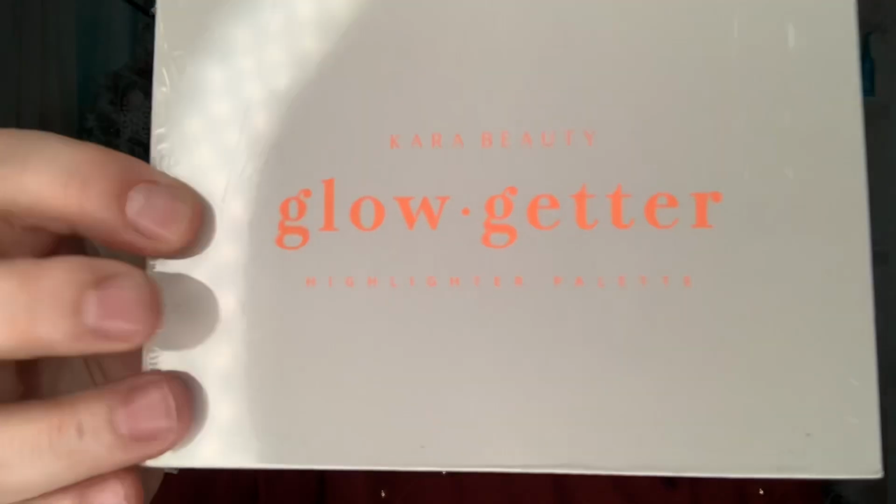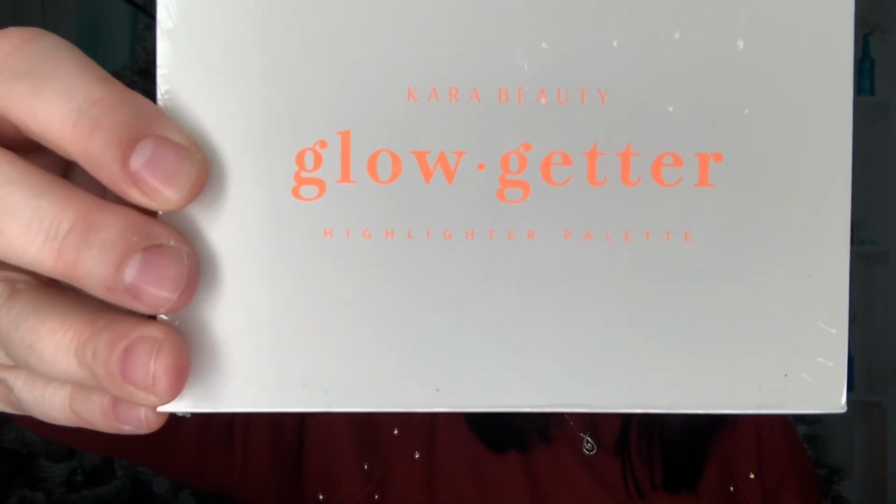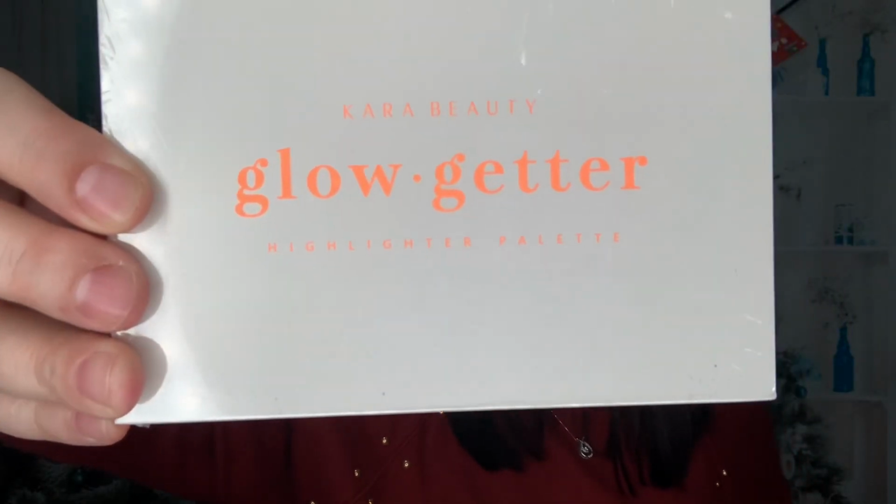Cara Beauty, K-A-R-A. I've never heard of that brand either. This says Glow Getter Highlighter Palette, $15. Are you a go-getter for a better glow? These 6 shades will have you shining from across the room. These highlighters are meant to serve looks.